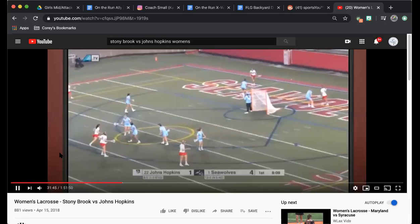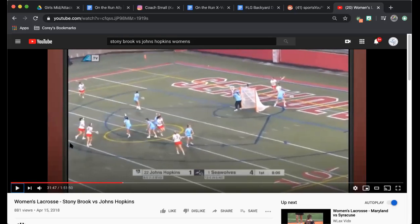hopefully it plays. All right, let's pause here for a second. Notice how her teammate, her sister to the left, is starting to get underneath her dodge. That's really important because it frees up her left hand and also gives her an option to get to her right hand. Now, these defenders, it looks like they're playing sides.